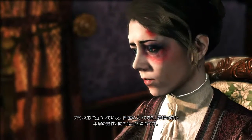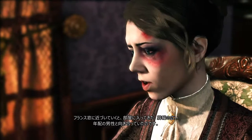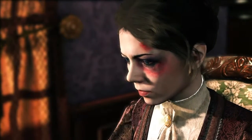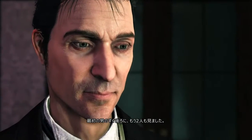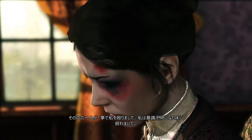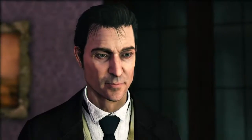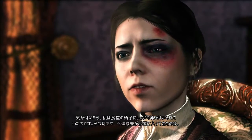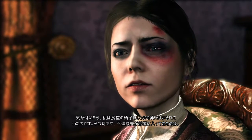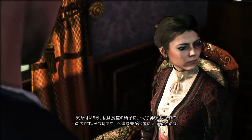As I approached the French window, I found myself face to face with an elderly, broad-shouldered man who had just stepped into the room. Close behind the first man, I saw two others. One of them struck me a savage blow with his fist and felled me unconscious to the ground. And then? When I came to myself, I found that they had secured me tightly to a dining room chair. It was at that instant my unfortunate husband entered the room.